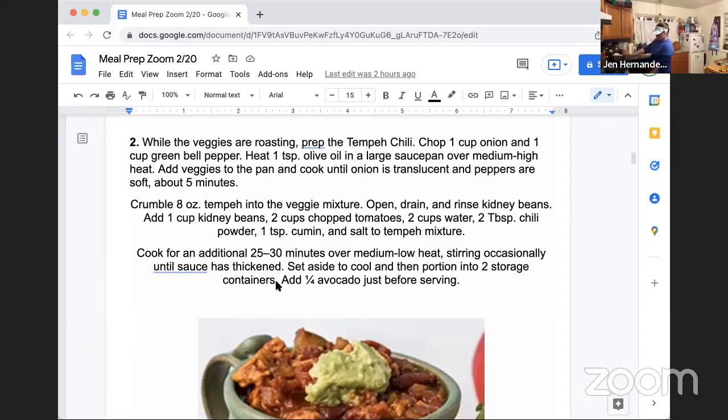We have about 2 minutes left on our first 20 minutes of roasting. Maybe take a little peek and see if you need to shuffle your veggies around. This is going to be delicious. Okay, so we crumbled the tempeh, put in the veggie mixture, into the pan with the kidney beans, the tomatoes, 2 cups of water, 2 tablespoons of chili powder, a teaspoon of cumin, and salt, and you're going to stir that all in. Now it's going to go for about 25 minutes over low to medium heat, stirring occasionally. So that's something we're going to keep an eye on.